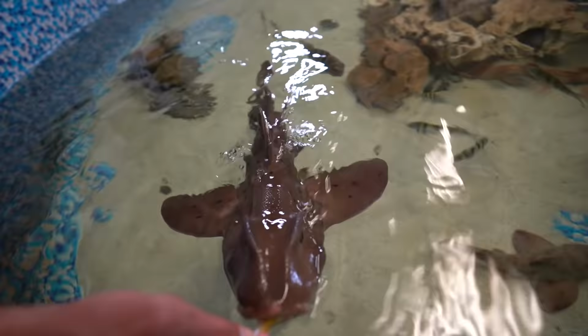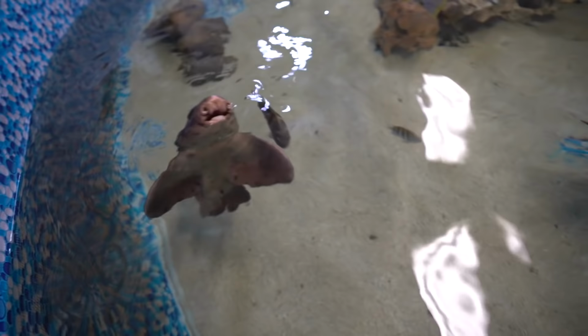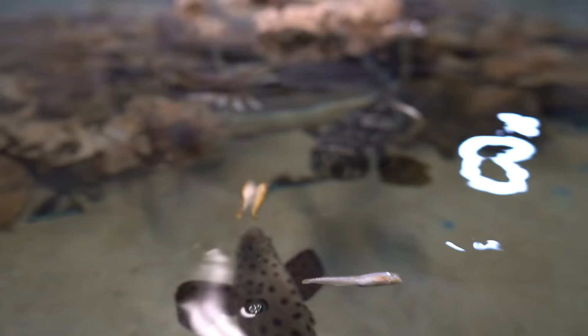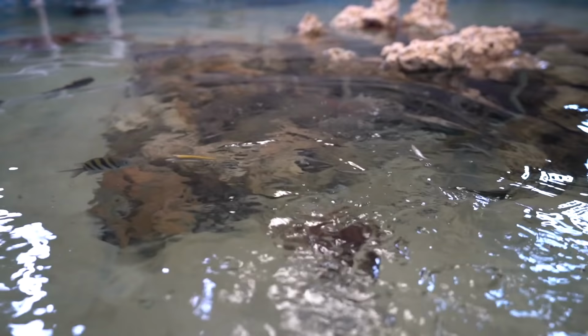That's a GoPro. Oh, that is so cool. Ever hand feed a shark before? Oh, he wants more. You want more? That's so sick, dude. Ooh! There's the panther. Oh my gosh. Oh, that was so dope.